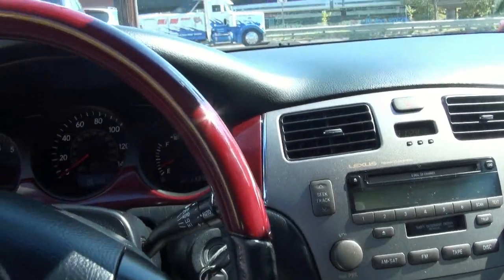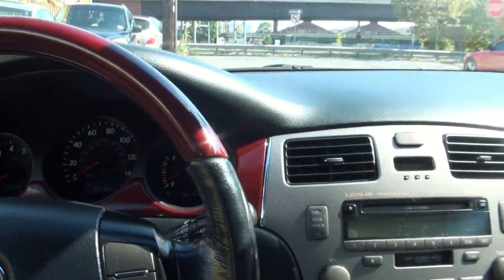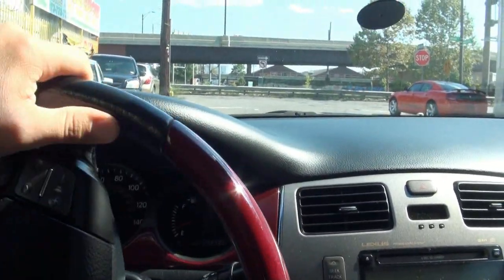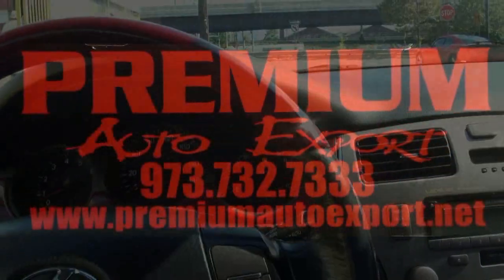Really easy car to drive. A car that does not fight you in any way. It's just a very plush ride. And just goes along and kind of floats along, which, you know what, it's a nice feeling, especially with all the potholes out here. Anyway, give us a call here at Premium Auto Export for more details on this Lexus ES330.